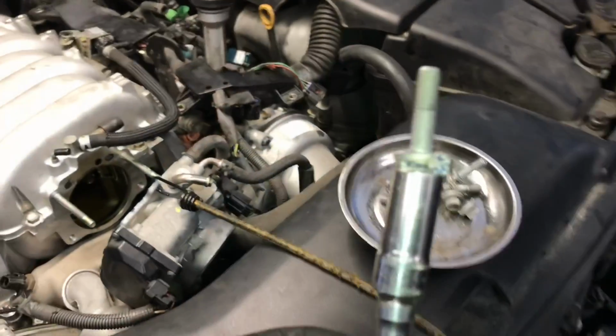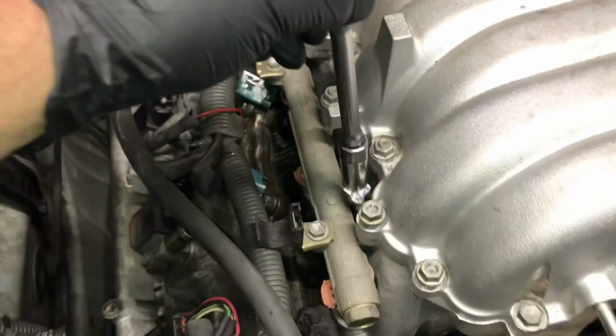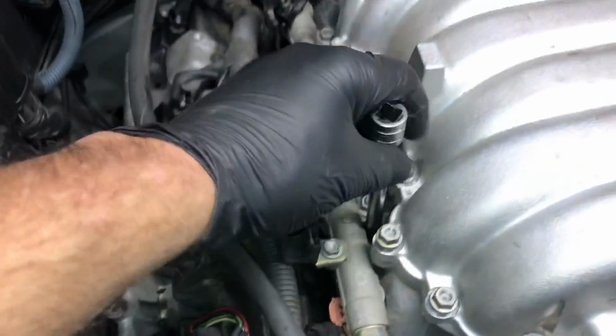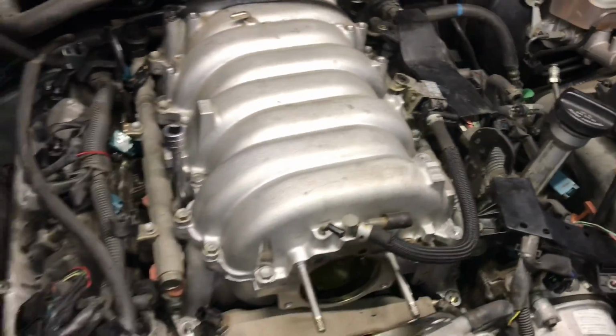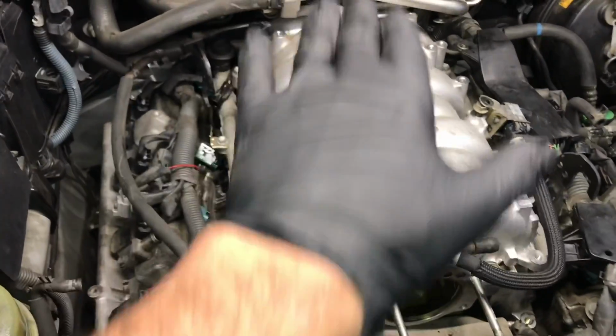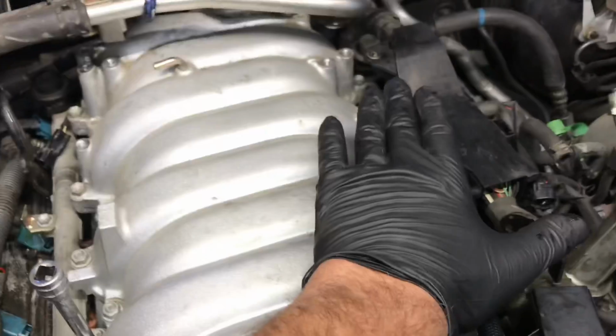So in this video clip here, it's about 4:30 in the afternoon. It's winter time, so it's getting dark outside, and as you can see, I got the underhood light lighting up the engine bay here, and as you can see, it's crystal clear. I can see every bolt, every fastener. The light is not some type of strange fluorescent light that hurts your eyes.